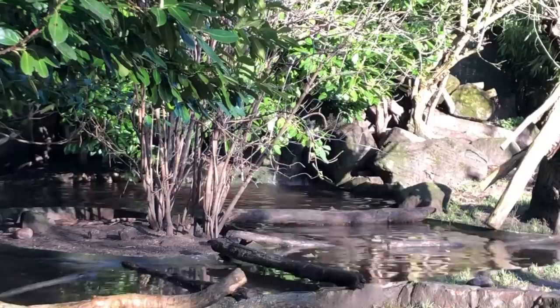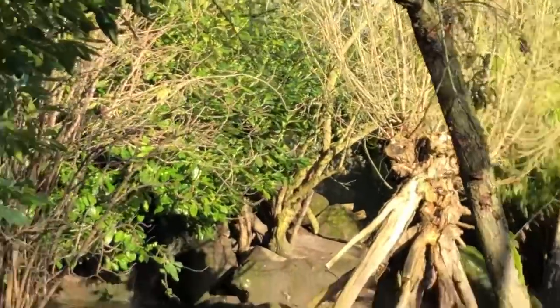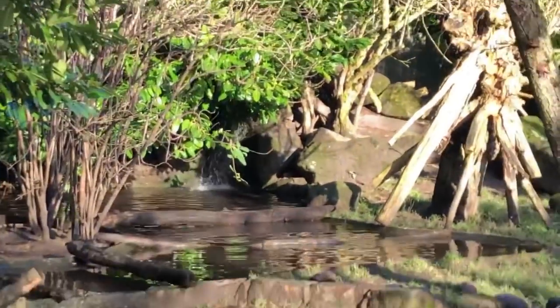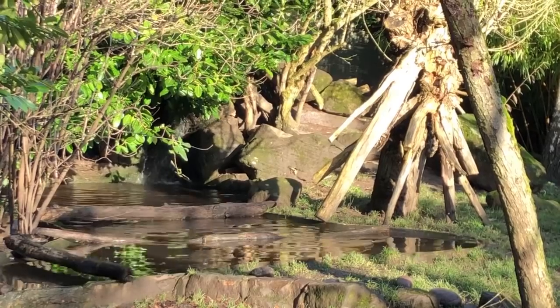Now they're actually blocking the water, so there's a little pool at the top there and they're all swimming in it and blocking the water from coming down. So I think they've had all their fish and they're gone.